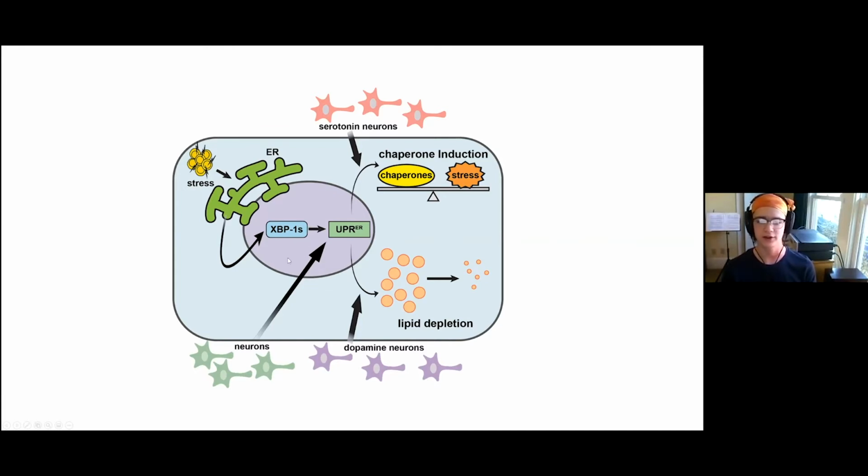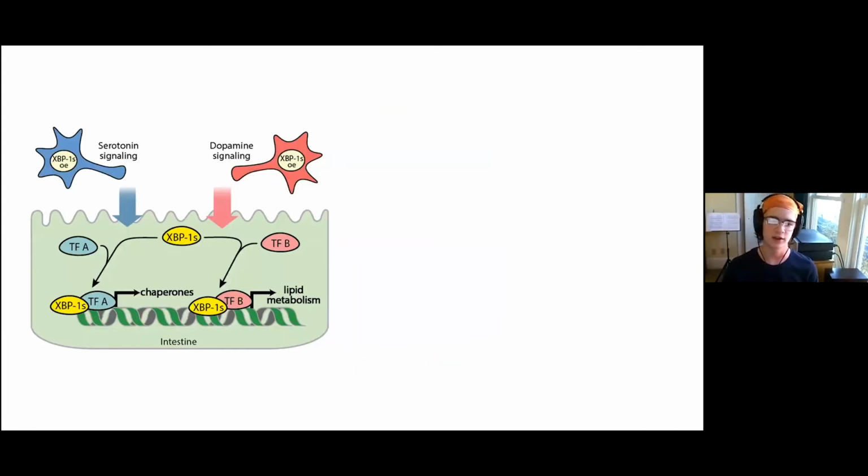But the really interesting part of this serotonin dopamine signaling pathway is that both responses rely on this transcription factor, XBP1S. And my research is around differentiating what allows one transcription factor to elicit two totally different responses. Our first hypothesis is that serotonin and dopamine signaling use different transcription factors which work with XBP1S and are differentially recruited in order to elicit these different responses.